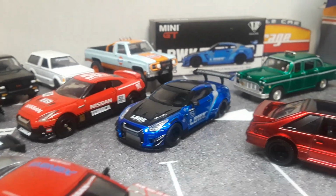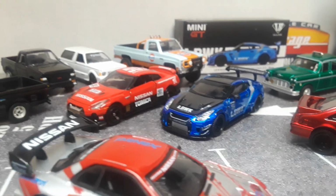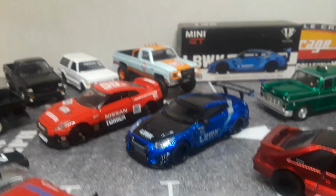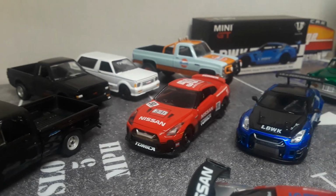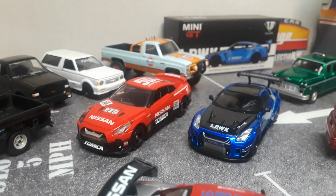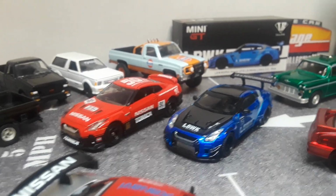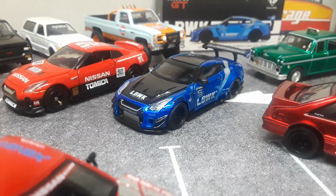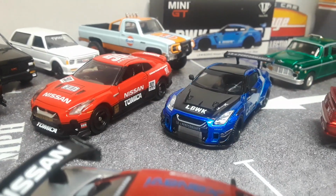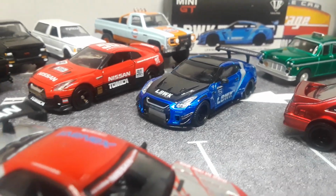Very similar in size. Some people think the Mini GTs run a little large on some of their castings, which, looking at it next to the Tomica, they're about the same size, and you know the Tomica's a little large. The TLV is going to be right on. I think I've compared the TLV to the Mini GT, and besides the tire flares and stuff, they're about the same size.